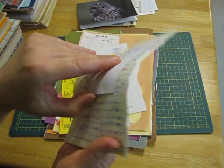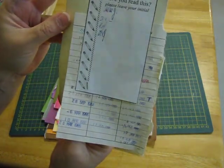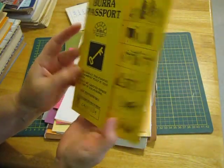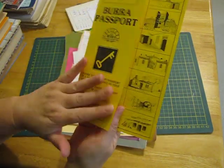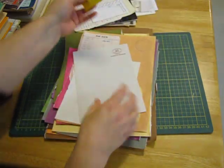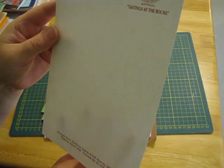And then the little, I like keeping these too, for collaging and that. So I'll remove that somehow and use it. There was this borough passport, but I really like the design of this pamphlet, so I'll probably cover that and use it in a journal somehow. There was a bit of writing paper that's nicely textured. Tastings at the Rocks, 45 Argyle Street in Sydney.